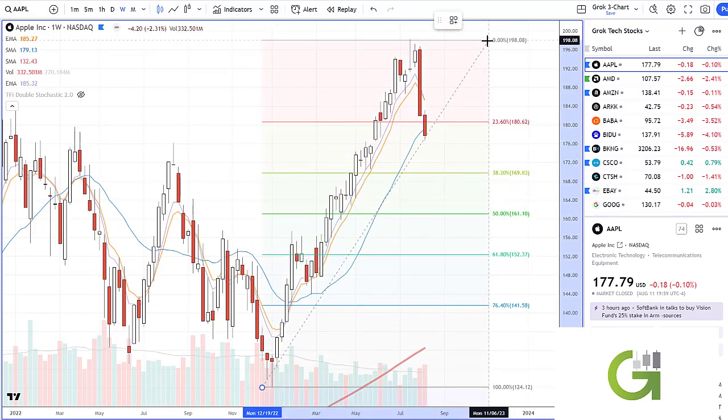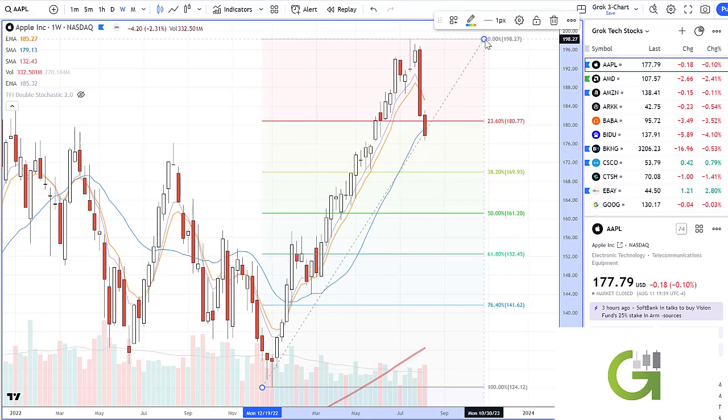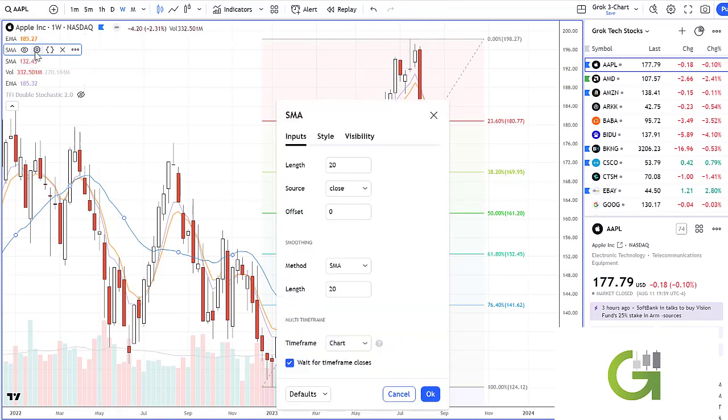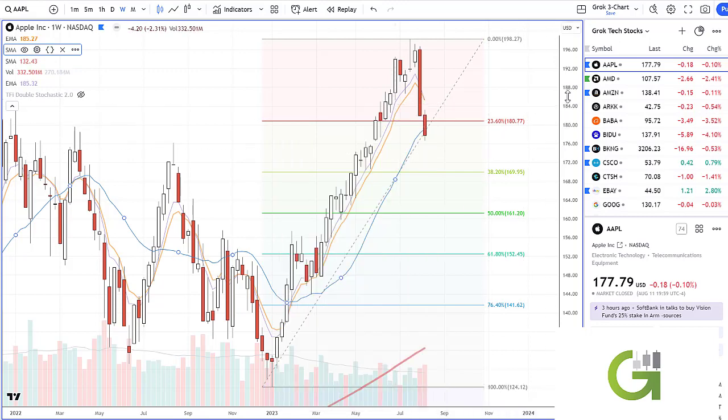If you do a Fibonacci retracement, I want to show you something. We're already down below the 23.6 Fibonacci and the 20-week moving average. If you look at this one, let me make sure that was the 20-week that I have here. It is the 20-week moving average. Good. Using TradingView, got a link down there at the bottom.